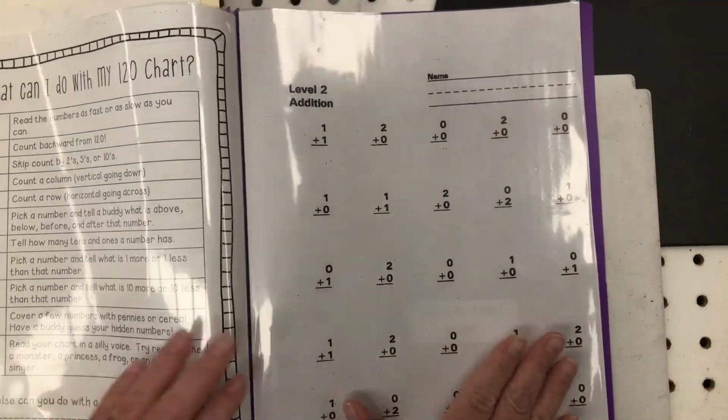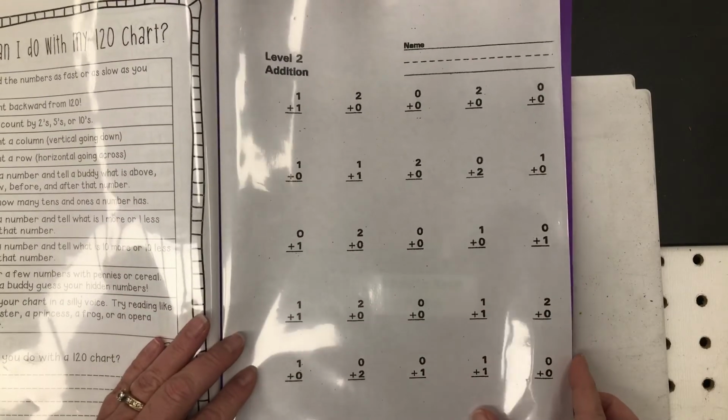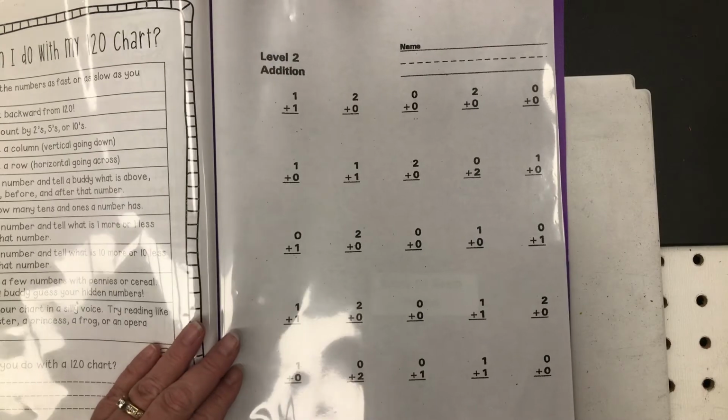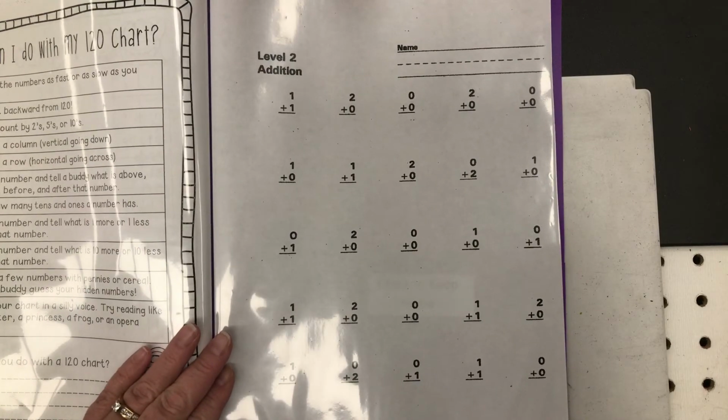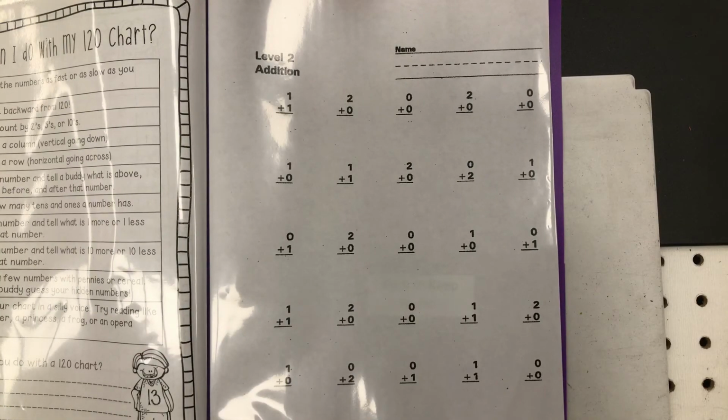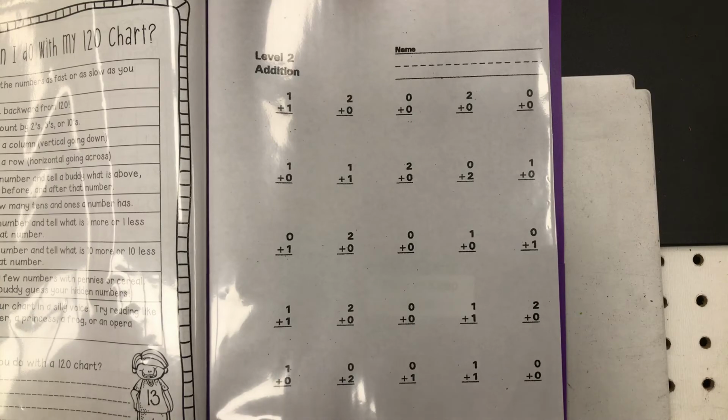And then this is the math time test. So the math time test is everyone's starting off with the same level just to get them used to it. It's 25 problems in 2 minutes. So it is to help build their fluency. Whatever test I give them in their homework folder, they will have on Friday. So they're practicing it all week.